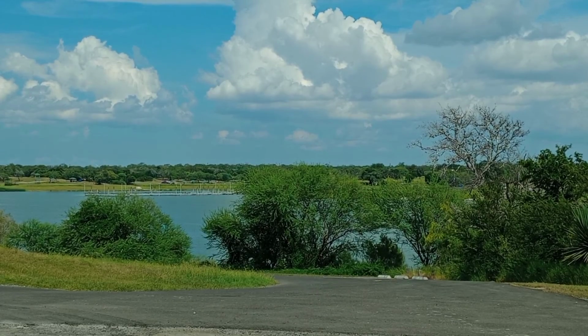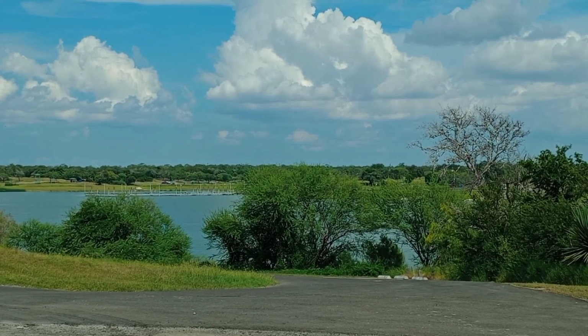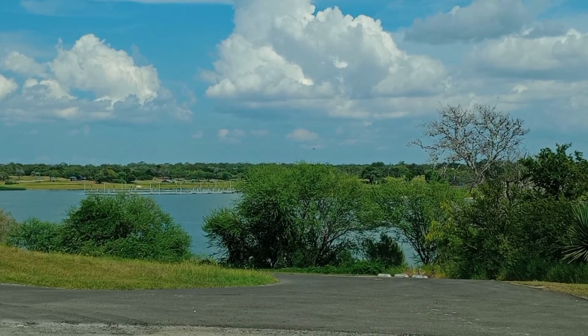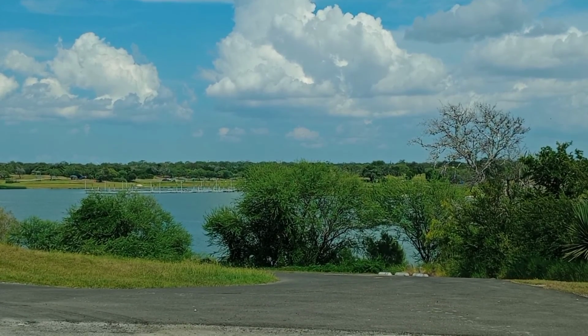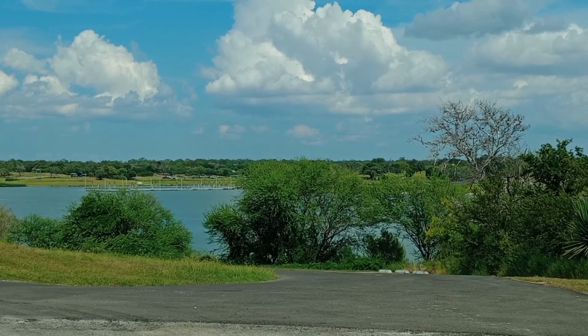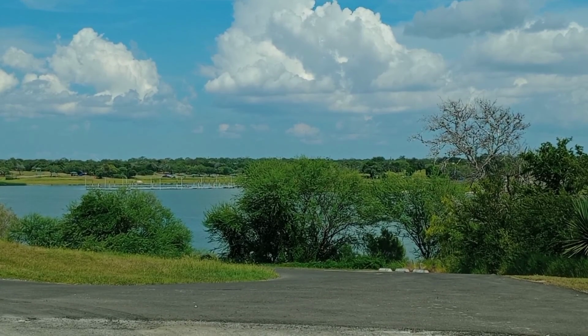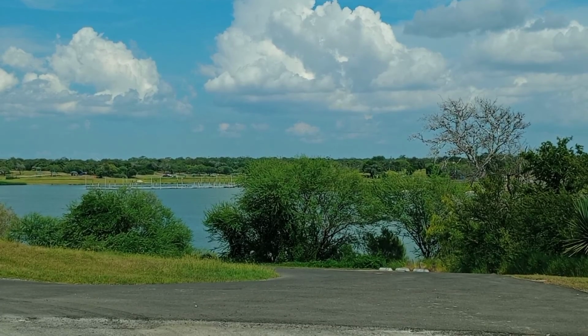We're at Lake Corpus Christi State Park in Mathis, Texas, getting ready to take a little ride around. Today is August 18th, 2024, and the current temperature is 88 degrees. They've got some nice cloud cover, kind of cooling it down a little bit. It's been pretty hot around here.